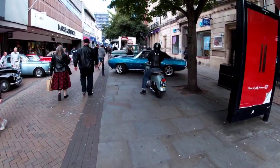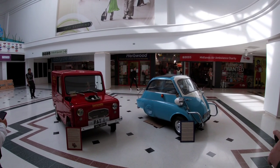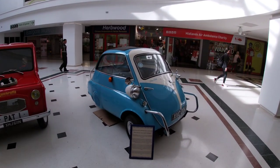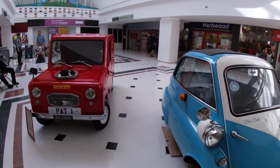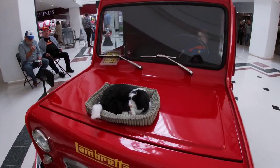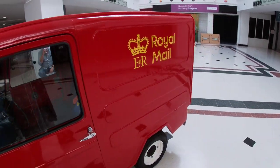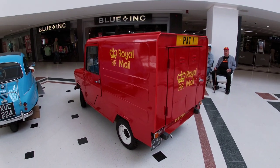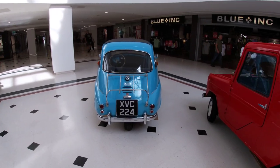Bikes turning up as well, in triumph. Well, I'm just coming to the shopping centre to use the loo, but I saw these little cars in here, look. Little Isetta. And this little Lambretta Postman Pat van, complete with cat. Funny little thing, isn't it? So small.